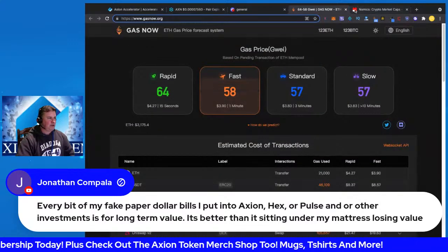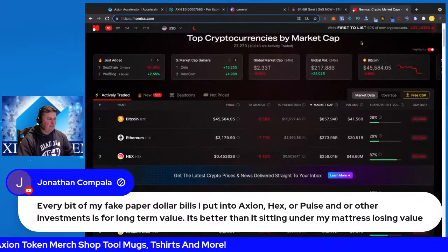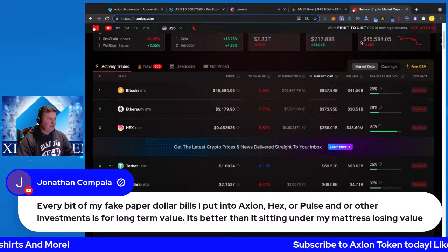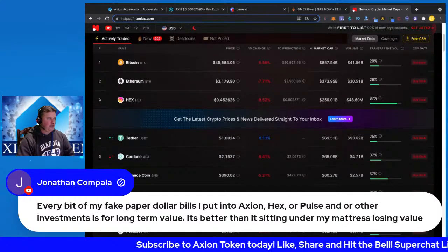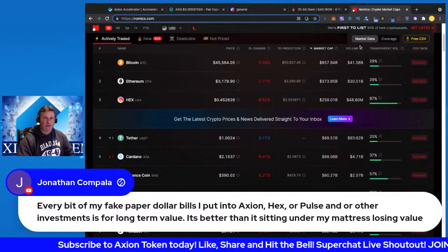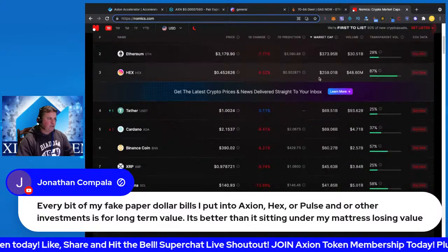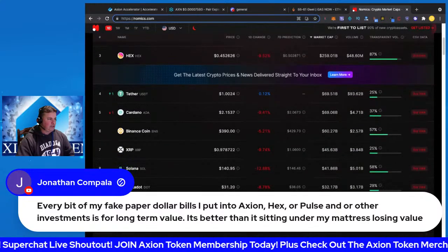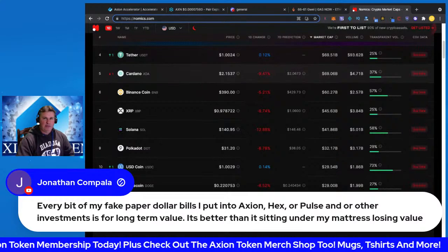That's going good. I'm going to get out Nomics, of course. Let's have a look. Nomics at Bitcoin 55,600, down about 6%, 5.5%. Ethereum at 3,179. That's quite a big correction, 7.7 on that. And Hex is down at 9.5 after hitting all-time highs at 51 cents. So big deal there. I know there's a lot of Hexagon holders in Axion as well. Cardano at 215. Binance at 390. XRP. So it has been quite a red day.